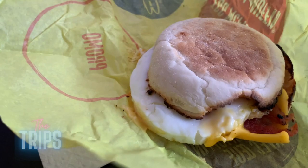Well, since McDonald's is the granddaddy of fast food and their Egg McMuffin has been around for decades, presumably since the dawn of time, let's try that one first. We'll open it up and get a quick peek at it. Get a close up, in case no one's seen an Egg McMuffin. This is what it looks like.